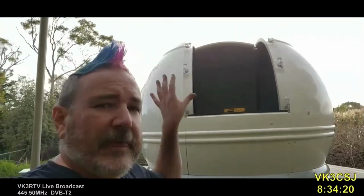It's almost done, but we're both wrecked. So the day is done. It's nearly finished. It's got the shutter, the rolling roof to put on it, which we'll do tomorrow. Then control boxes and motors and testing, and then it's finished.